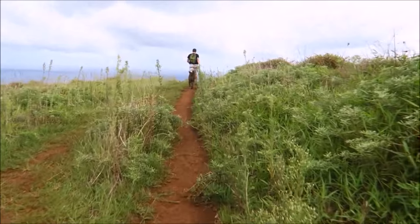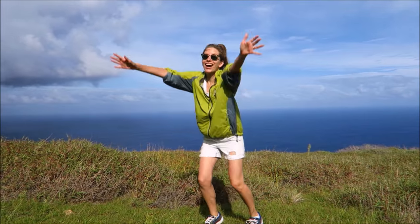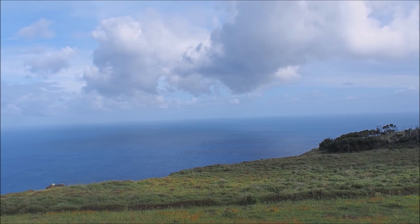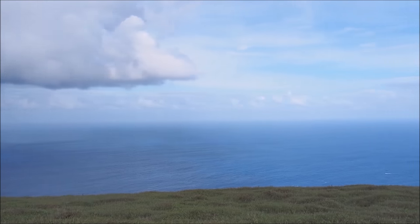Orongo is a village and ceremonial site located just past the Rano Kau crater. Unfortunately, it started pouring rain shortly after we reached the site, so we didn't get to visit, but we made plans to return later that week.